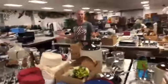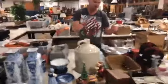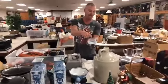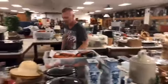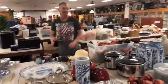And just a lot of neat stuff. There's just too much to show in this short amount of time. But you know, Red Wing, just a lot of good stuff. Neat little Tupperware pieces, and these are the glass Tupperware with locking lids. More Le Creuset, stoneware. It's one you really need to take your time with.